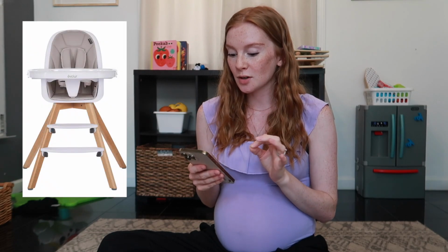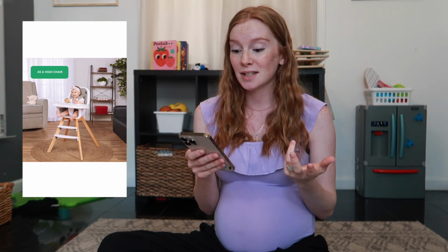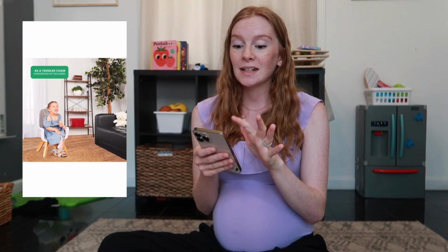This one has really nice cushioning. I really like that the straps go over the shoulders. It looks really nice, especially for the price. And the tray is removable, so I can wash it in my sink if need be.